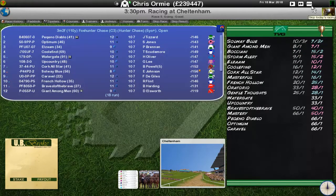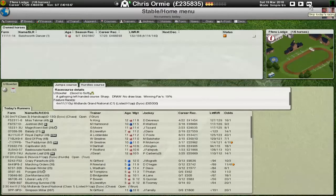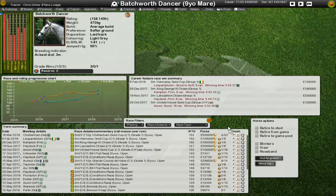And yeah, we'll just finish up today's racing then. And sadly, that's the end of the unbeaten run. But it's still a great performance. And I'm very happy seeing Batchworth Dancer not really be too far out of the running there. We had a shot. We could have got top 3.